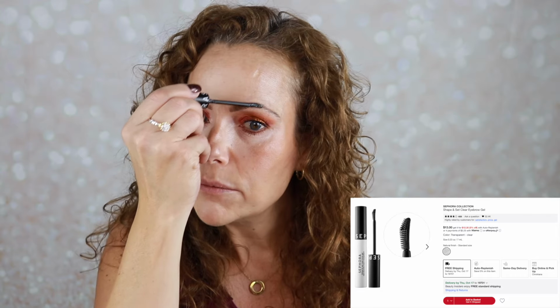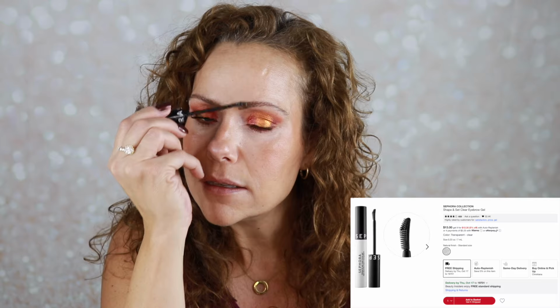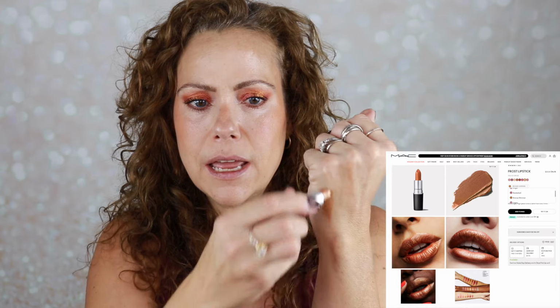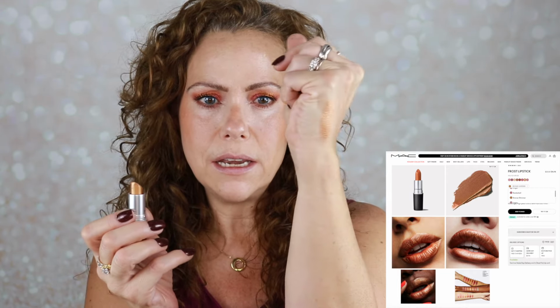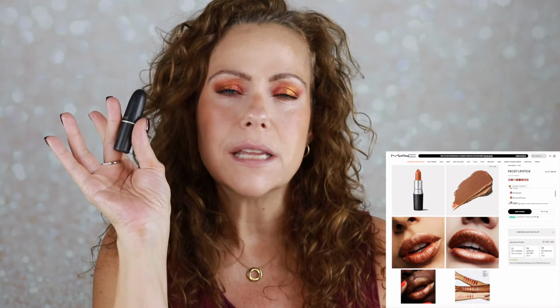But I have found some good inexpensive brow gels, but don't forget the Sephora Collection, basically drugstore prices. For lipstick, I was picking on this one from MAC. This is the Bronze Shimmer, and I did not wear this as much as I should. I think this shade I'm just not that drawn to. I love MAC lipsticks. This is a few years old, so I'm gonna let it go.